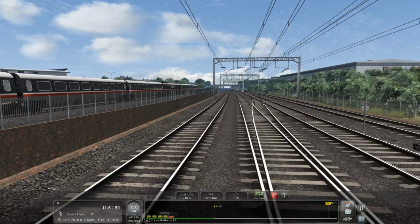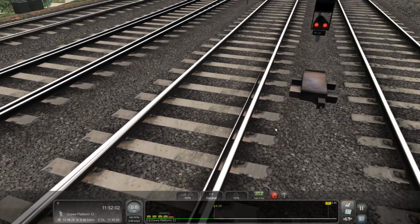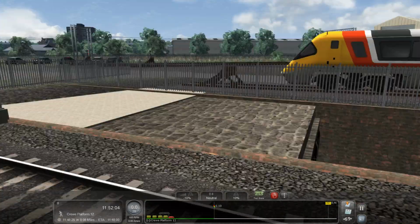So that was, I didn't realise that I could move those. That's quite weird. This is actually a scenario. This is one of the DTG scenarios.